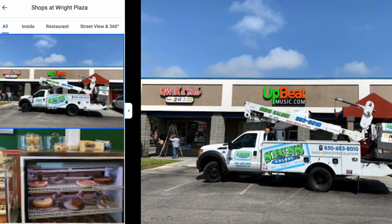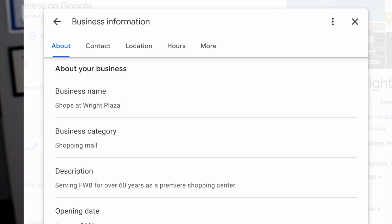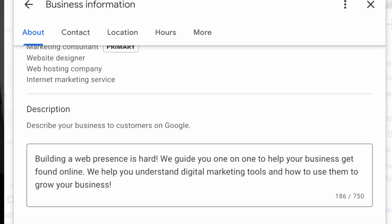Another thing you want to do on your Google My Business page is make sure you have plenty of images, you're using the right categories for your business, and you're not just creating spammy content, and your description is very clear about what your business is. You can put some keywords in your description specific to your business, but you don't want to make it spammy, so just make sure it's very descriptive of your business and the keywords that are pertinent to your business.